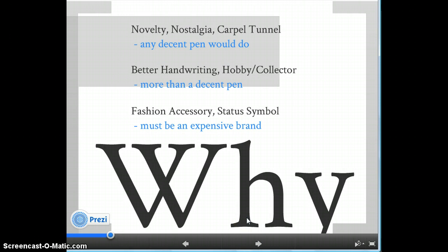So going back to the why, if you're getting a fountain pen for the sake of novelty, nostalgia, carpal tunnel, any decent pen would do. If you want better handwriting and you're a hobbyist, then you probably need more than a decent pen. You want greater durability, you want greater consistency, you want maybe slightly better materials that don't wear over time.